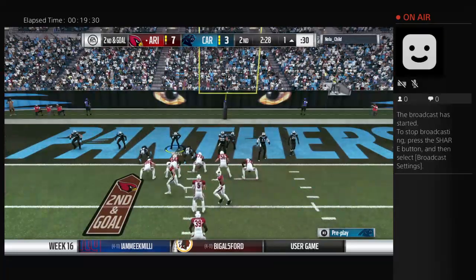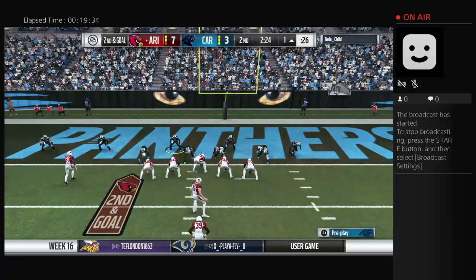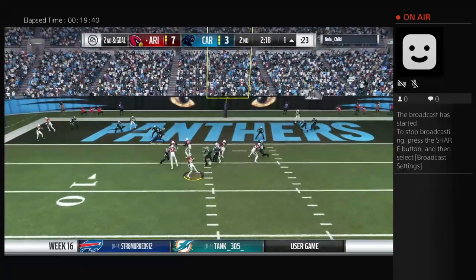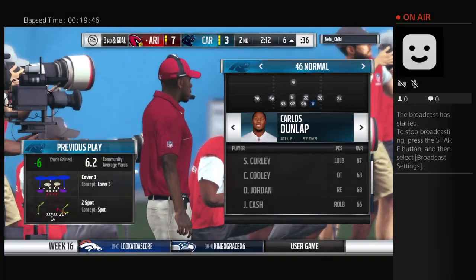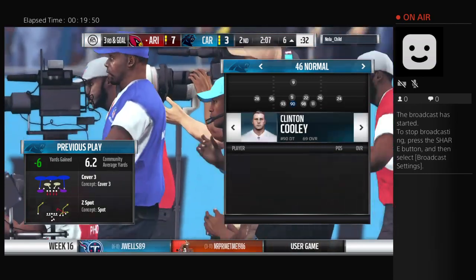Better against man than zone, or? Better against man, because now you're running away from someone, and you're not running into a defensive player in another zone. From the shotgun, he'll look to throw. And he's going to go down just outside of the 5, right around the 6-yard line. Vernon Butler in there to sack him for a loss of 6.